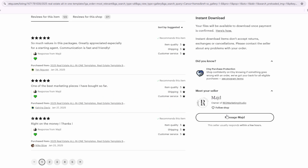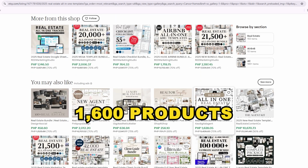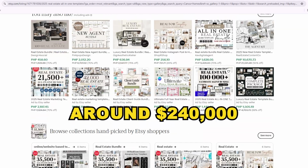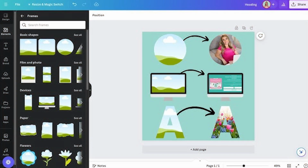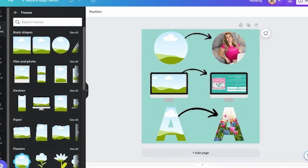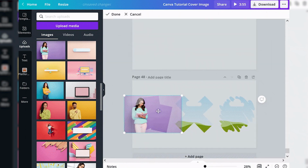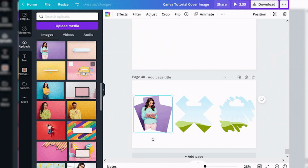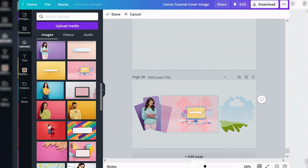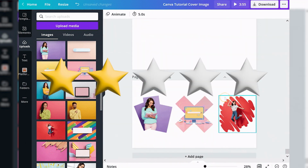And I just want you to know that this shop is just a few months old and has sold almost 1,600 products, which is around $240,000 in revenue. Creating Canva frames involves an extra step compared to SVGs, but it's still relatively simple if you're familiar with Canva. The customization is a big draw for creative users. Canva's user-friendly interface makes this process accessible, even for those who aren't design experts. This category gets a difficulty rating of 2 out of 5.